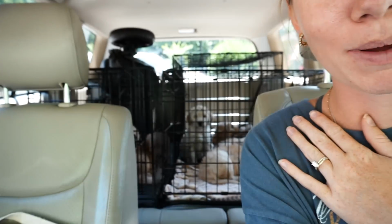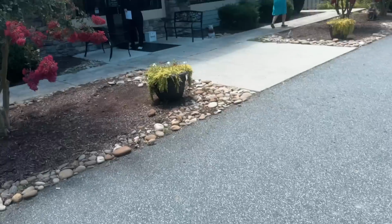Wish me luck. All right, guys, we just made it to the vet. All the puppies are in the back doing pretty well. I think we might have got here with no throw up, which would be a huge accomplishment if we did. But I'm gonna get the stroller out, get the puppies ready, and head in. Off we go to the vet.